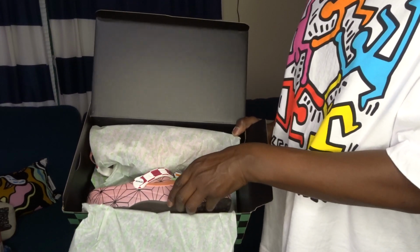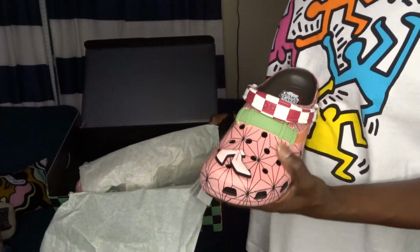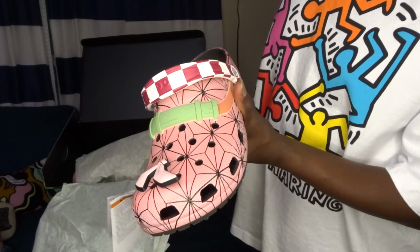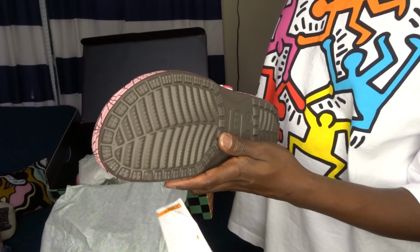Yeah, these are the Nezuko ones right here. They did the Nezuko as a classic Croc. That's the standard Croc you get, and it's got her pattern on the top, in that nice pink. They're actually expressives, that's what the box says. It's brown on the bottom.